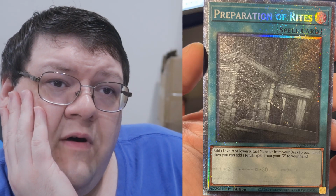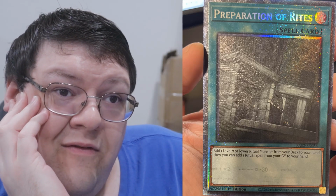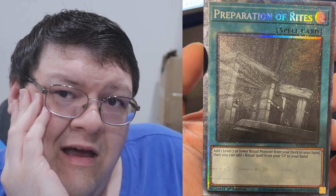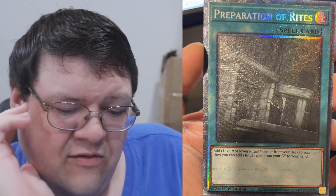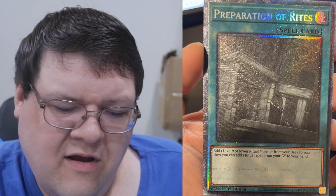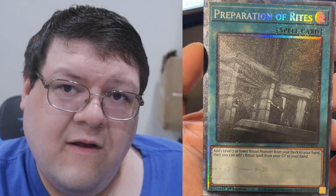Now, to my understanding, this is only just recently found. I've heard a report of a pack off of Amazon. I've heard a pack off of Target. I haven't heard any results from packs at Walmart yet. So it looks like these misprints for the RA02 set have been fairly recent things.